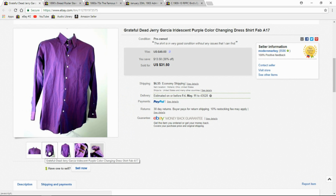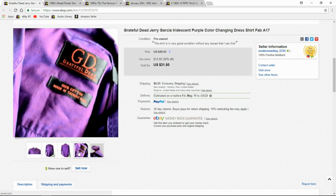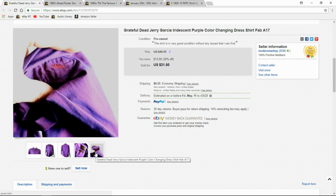I'm not really sure what you'd call it. But it's almost an iridescent purple. I literally put "changing color." The second I saw the material, I knew, and sure enough, the tag was the GD, the Grateful Dead. They're not all worth money, but these oddball ones with the little logo on the sleeve, sometimes it has a bear, they usually sell very well.